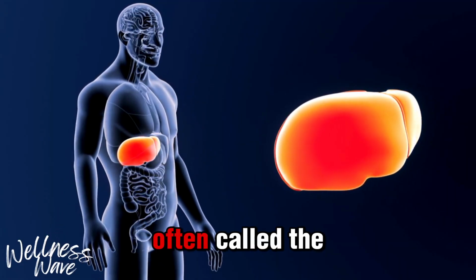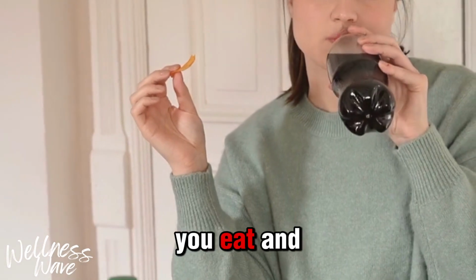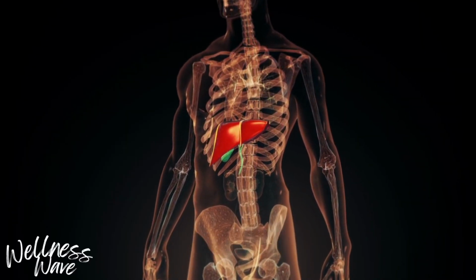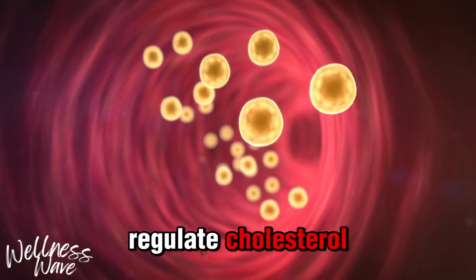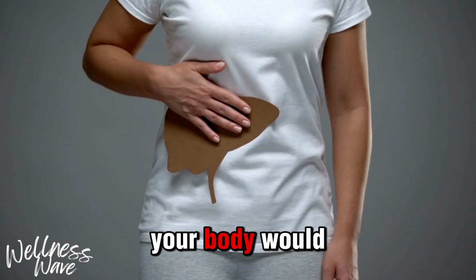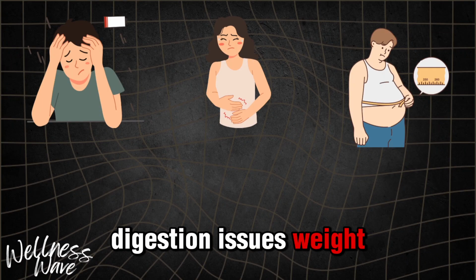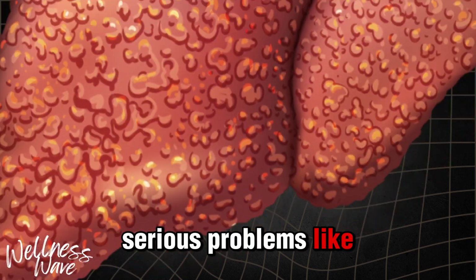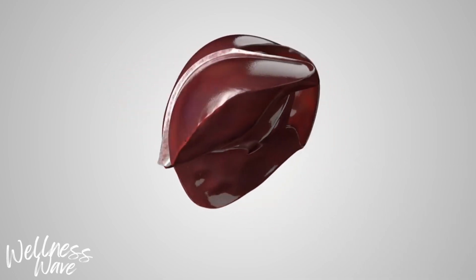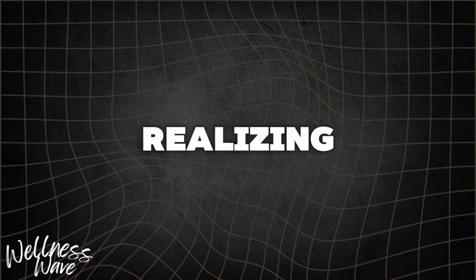The liver is often called the body's powerhouse for a reason. It processes everything you eat and drink, filtering toxins out of your blood and converting food into energy. It also helps regulate cholesterol, blood sugar, and hormone levels. Without a well-functioning liver, your body would be overwhelmed with toxins, leading to fatigue, digestion issues, weight gain, and even more serious problems like liver disease. That's why protecting your liver should be a top priority. So let's get into the 10 products that might be destroying your liver without you even realizing it.